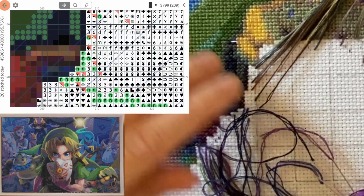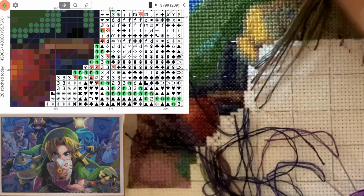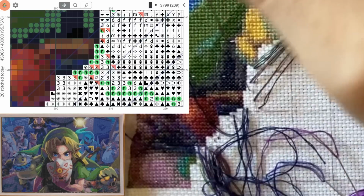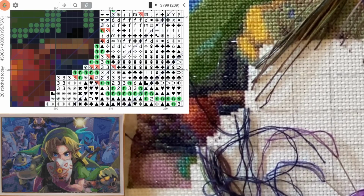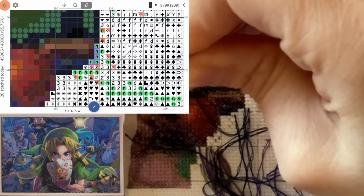Okay, let's see. Just gonna pull this one out of this group here, see how long it is. Okay. Yeah, I think I am going to split this color up. It kind of goes in more than one direction, so yeah. So I'm going to cut it off here. And the other thread part will do those other stitches that are to the right of this.